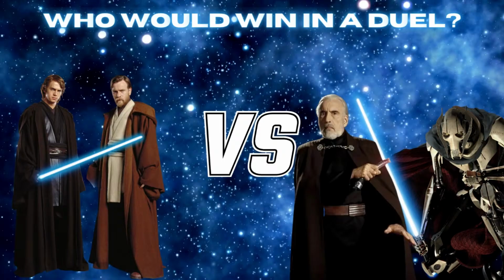Let me know in the chat, what do you guys think? Who would win in this duel? Me personally, I have absolutely no idea, because Dooku could handle the both of them at the same time. So it does lean me to think that he and Grievous would probably get the win, but they could probably dispatch Grievous relatively quickly. I don't know. It's a weird one. But I think this will be as close to 50-50 as a question of the month's ever been. Let me know what you guys think.